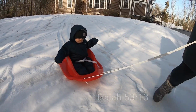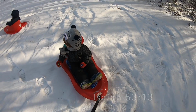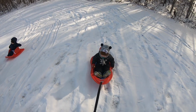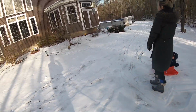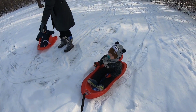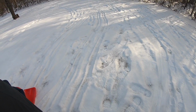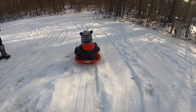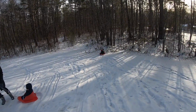Look at his hands. Oh, that's so funny. You want to go back up the hill, buddy? That's so funny. You waving? All right, hold on. Ready? Spin you around. Yeah, awkward. Here we go, pal. Ready? Hold on, show mama how cool you go. Ready? Oh, Colton's in the woods. Oh, I'm coming.